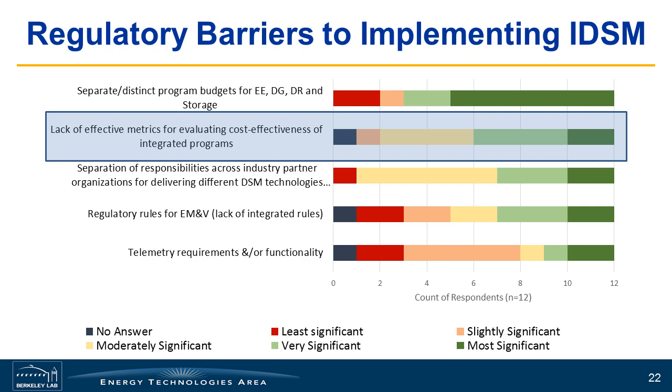So estimating IDSM success or impact in a framework that's useful for planning and policy development is difficult, because the programs differ from one another in the metrics for measure lifetimes, capacity, energy savings, and durability. So far, there's no common approach to valuation or cost effectiveness that crosses those disciplines. Instead, methods have been developed for each particular DSM technology, and those are typically applied independently.